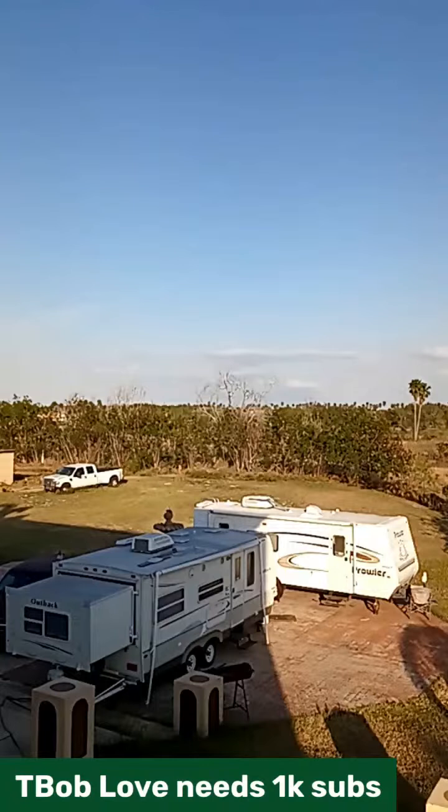I don't see any eagles flying around today, at least over here on this side of the house. That's okay. We got this little white kite bird to keep an eye on.